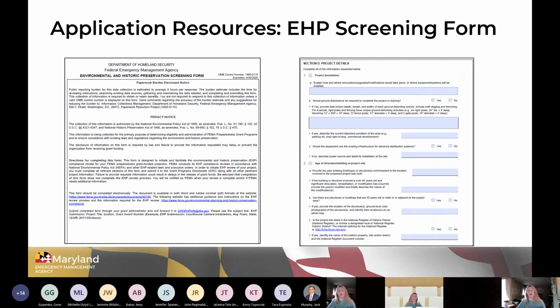Because at the end of the day, your job is to explain your project to FEMA. You need to be able to provide to them everything you possibly can to tell that story, to explain what you want to do, where you want to do it, and how you want to do it with this FEMA Go application. So providing all of the materials, knowing exactly what they're looking for, is really essential. And the screening form is supposed to help you walk through this process, make it easier for you, but also, most importantly, easier for FEMA when it comes to reviewing your project.